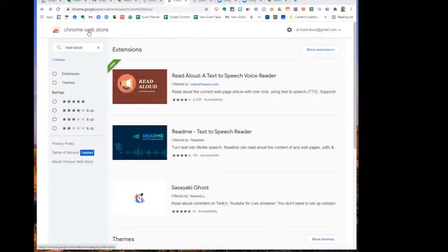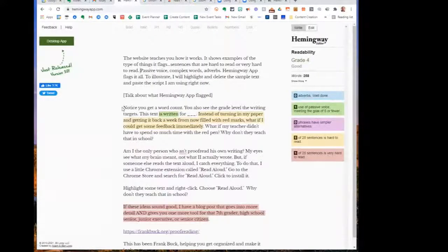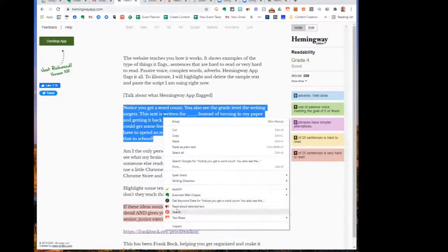Go to the Chrome Web Store and search for Read Aloud. Click on it and click to install it on your computer. Now when you want to hear some text, just simply highlight, right-click, and you're going to see Read Aloud right here. Click it and it'll read however much text you selected right back to you. Why don't they teach that in school?